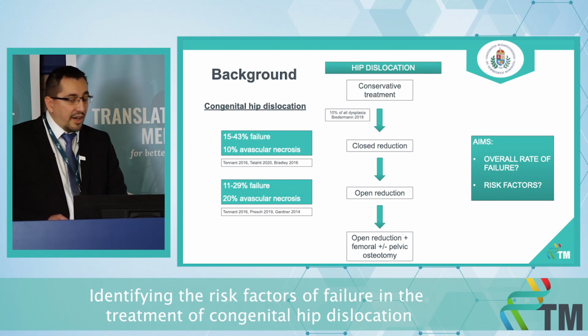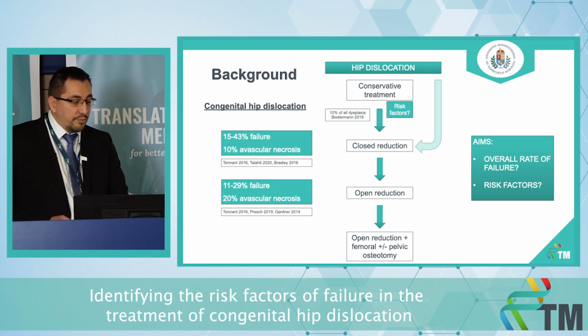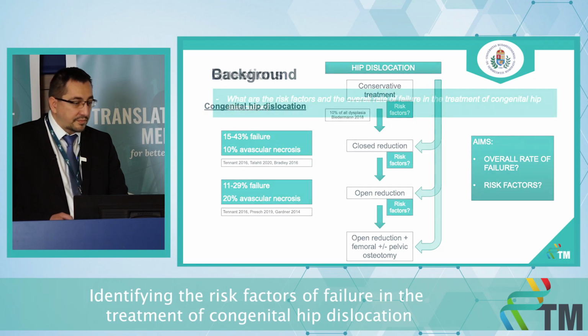But if we could identify the cases where the conservative treatment will probably fail, we could skip the conservative step in the treatment and we could perform a closed reduction immediately. Thereby, we could avoid several complications and unnecessary interventions. And if we could select the cases where the closed reduction is likely to fail, we could skip the closed reduction step and we could perform an open reduction immediately. And based on this scheme, we could perform a complex surgery if the open reduction will also probably fail.